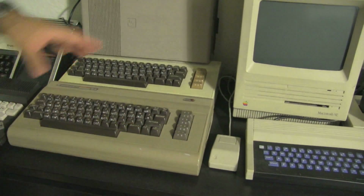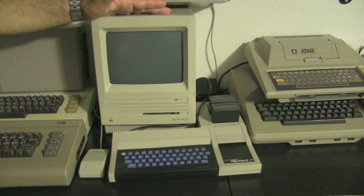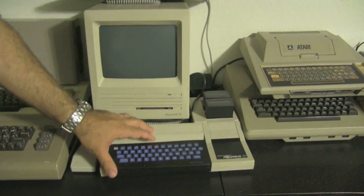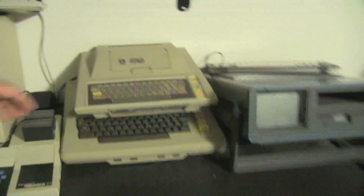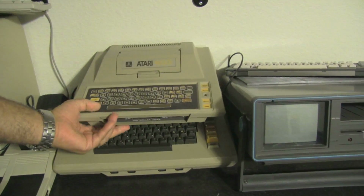I don't have that. But this is Apple Macintosh SE computer. This is the kind of computer I actually grew up in elementary school playing Oregon Trail and other classic games. A lot of fond memories. This is a Mattel Aquarius computer. It's got a weird membrane keypad there, but that's interesting. These are some classic Atari 400 and we got Atari 800 computers down here.